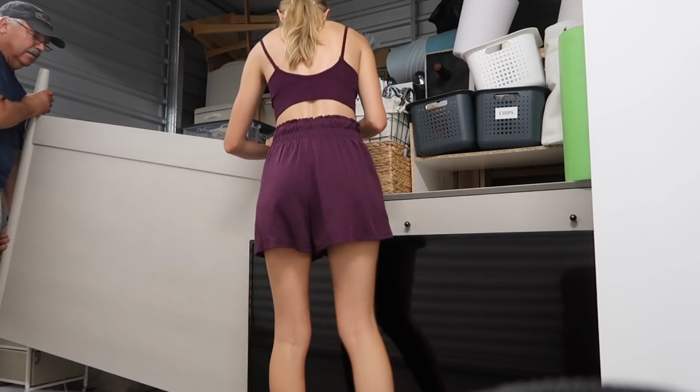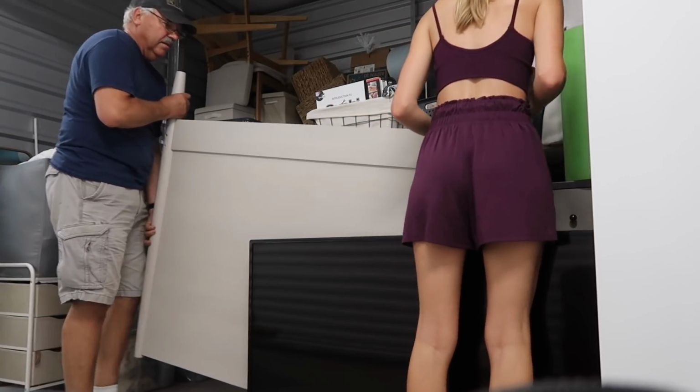We're gonna go set it in that little slot right there. Just all we're doing, do a slide. Yep, then we're all getting to the very end.